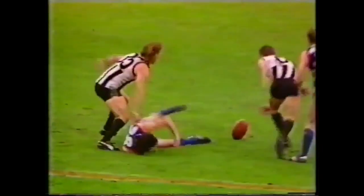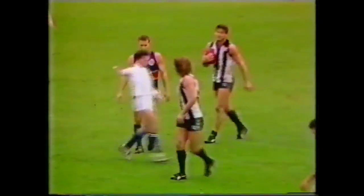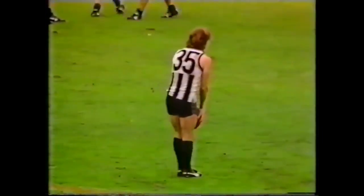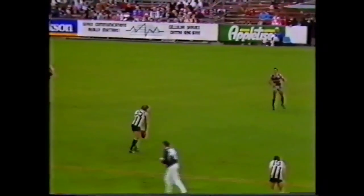Down towards half forward. Mark Williams sits over it, almost lost it. Tutnam gets the hand pass away. He was looking for Daicos. He was held and will kick for number six. Daicos really didn't have control of the footy. He was never ever going to take control of it, and the player just held him up ever so slightly.